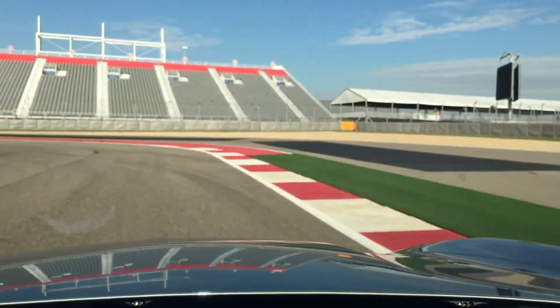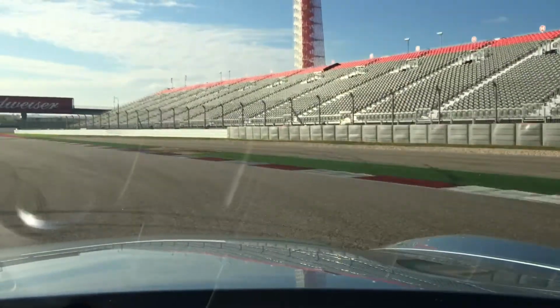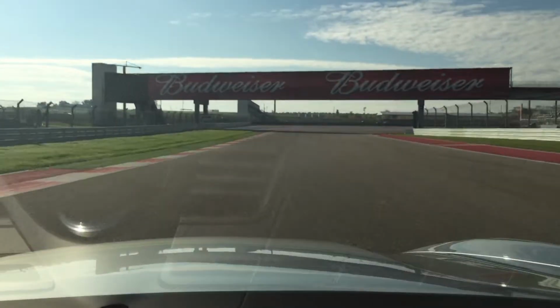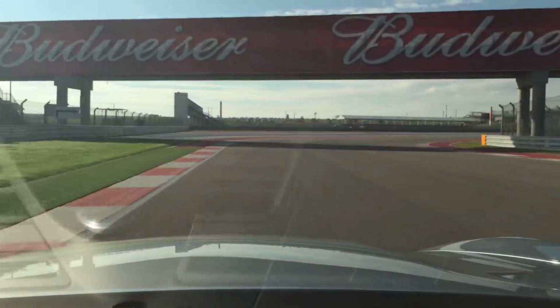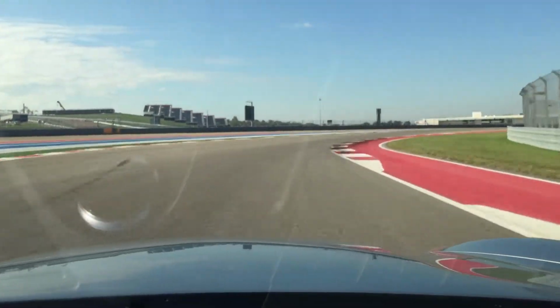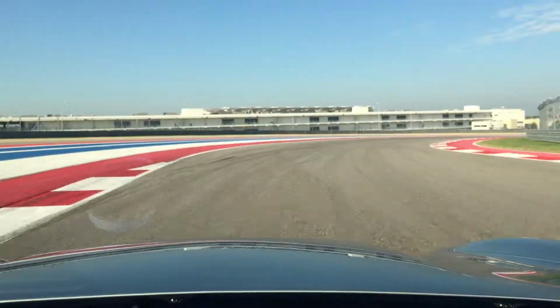Wait. Now turn. Back to the gas. Back to the gas. Let it unwind out. We're going to diagonal over to the left side. Keep giving me more and more gas. More. More. Keep going. Just keep it steady. More throttle. Keep building more throttle.